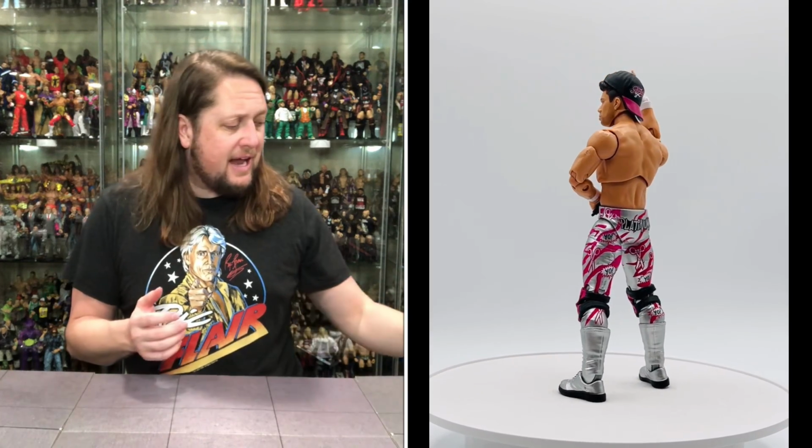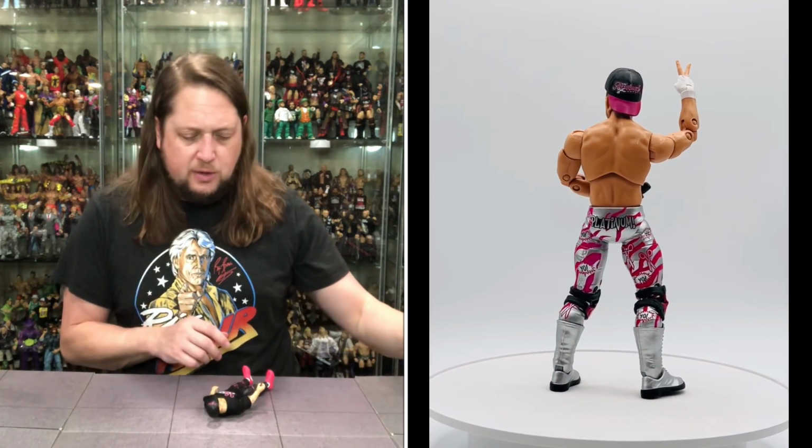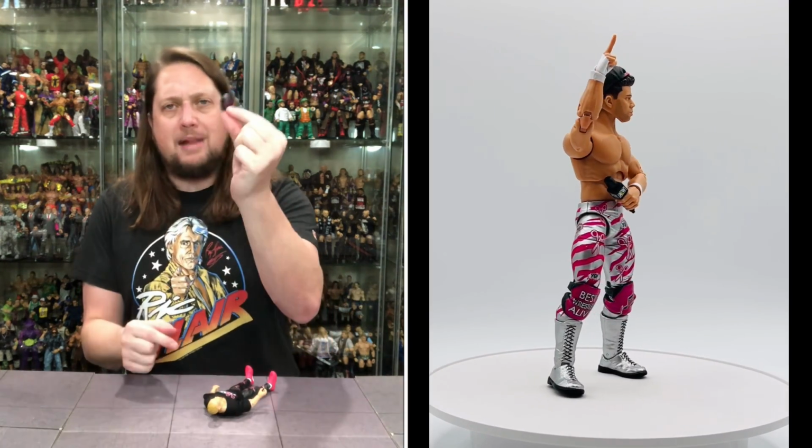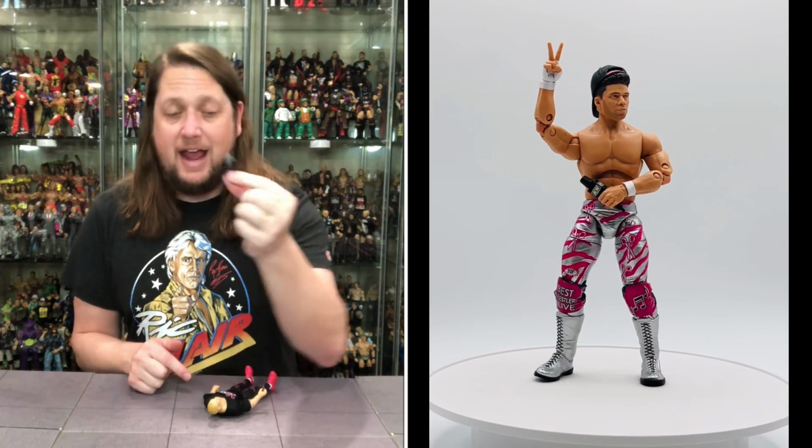But now we turn our attention to the Hall of Famer Billy Gunn, a guy that's been around the block a time or two. And we got a couple accessories with old Billy Gunn. We got the Acclaimed hat here, black and pink. And I do like that it is a different hat than we got earlier.